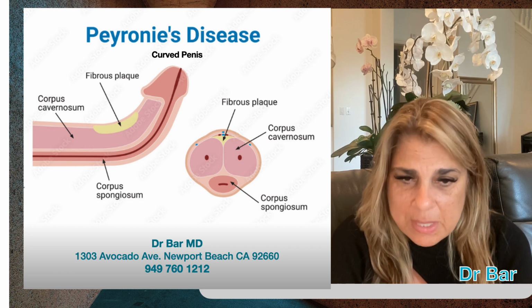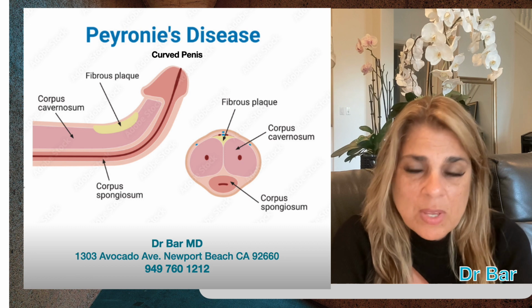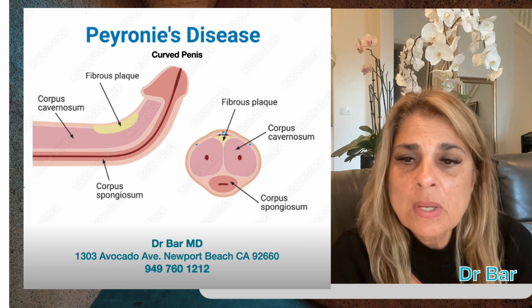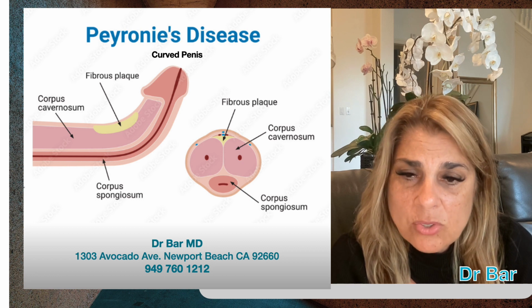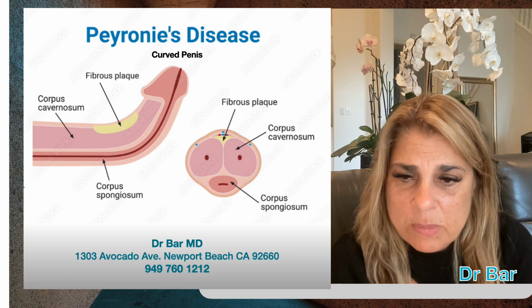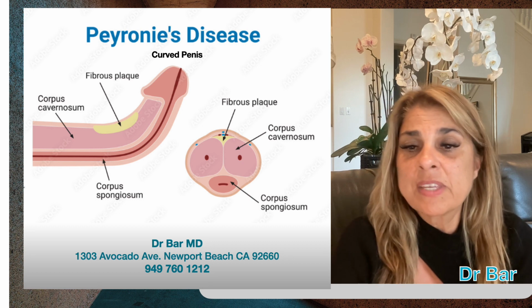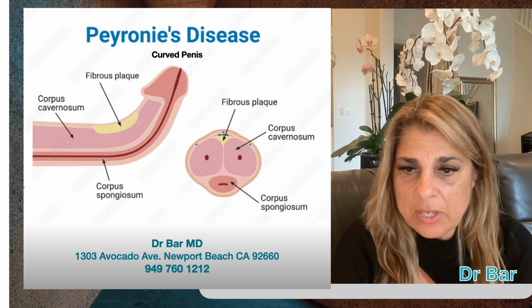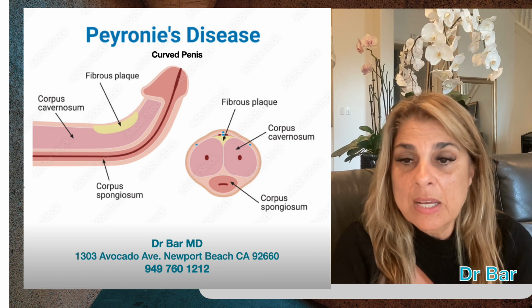So it's the same day procedure under local anesthesia. We use PRP, which means we draw your blood. We discussed this in another YouTube program, and we extract that beautiful golden serum out of the blood. We spin it, and it has a lot of the healing and tissue-repairing components that we re-inject in the area of the scar, and that helps a lot with the healing.